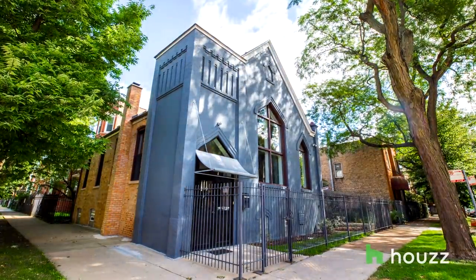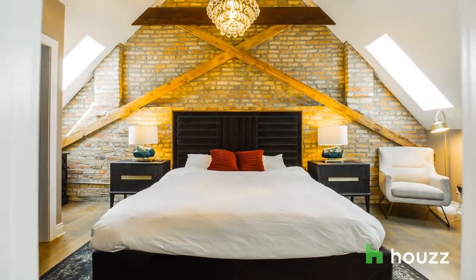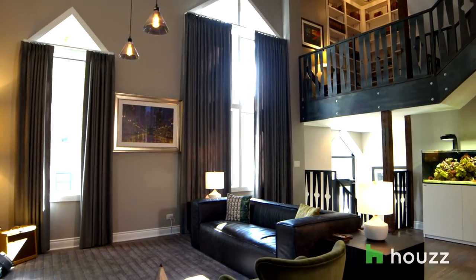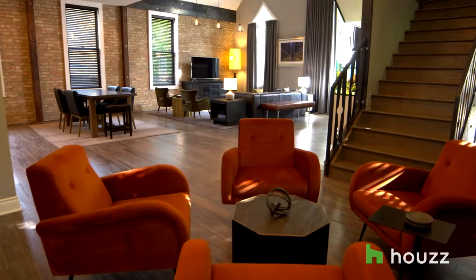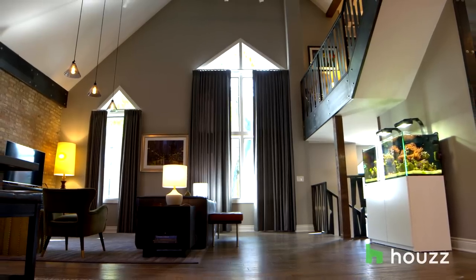To wake up here is incredible. It is the most quiet, relaxing, peaceful place. I wake up and I look down upon this living room and I honestly just think how lucky I am. Feeling like you're doing the right thing and you're in the right place that you're supposed to be is an incredible feeling.